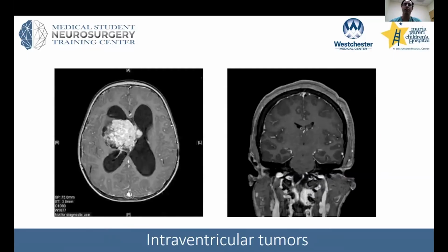Intraventricular tumors are another class of lesions to go over based on location. This is a choroid plexus, probably a choroid plexus papilloma. These can be very bloody cases, and usually you have to find a main feeding vessel to really get control of this. These are very commonly associated with hydrocephalus.